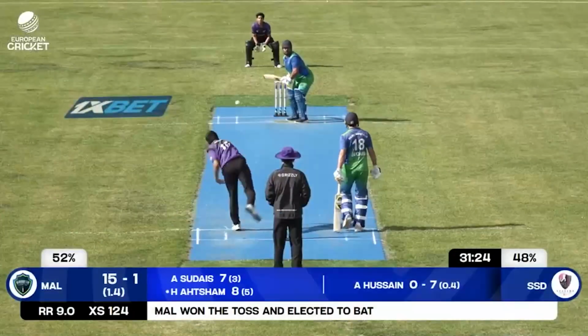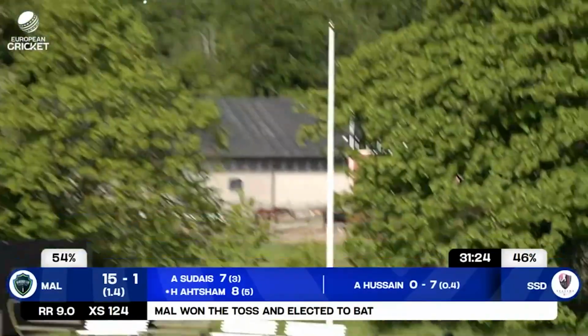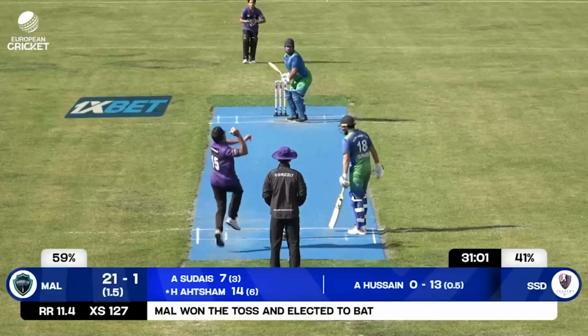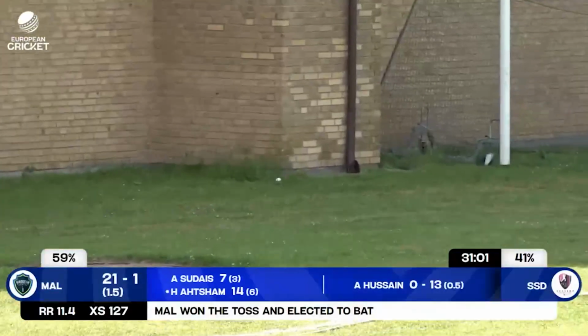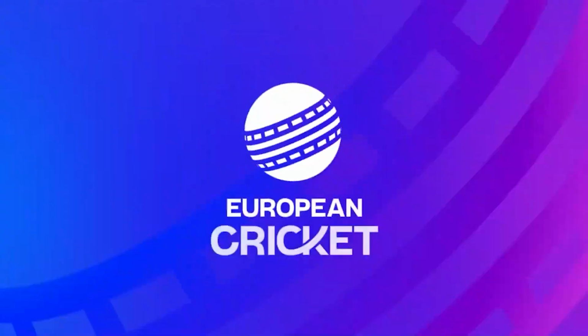Maximo. That one goes high up in the air. It will be a Maximo, just dragged it a bit too short there, Ashik Hussain. That's the second Maximo of this over. There were some giveaways. Well, the Maximos are catching up though. That's back-to-back Maximos. We had one that went almost onto the roof of the sports hall yesterday. That one goes.